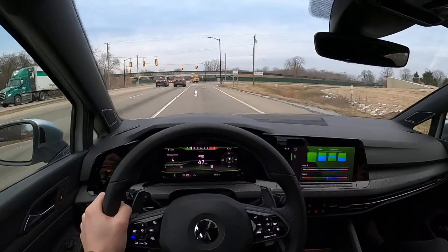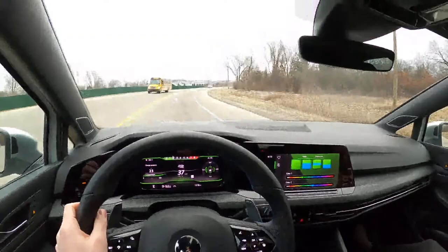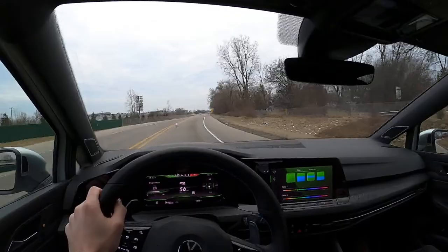Alex is asking if this is a manual, and it is not. We are rocking the little Chubb ESG, 7-speed dual-clutch automatic. That's why I'm able to drive with one hand.